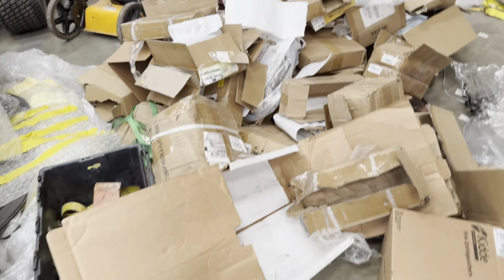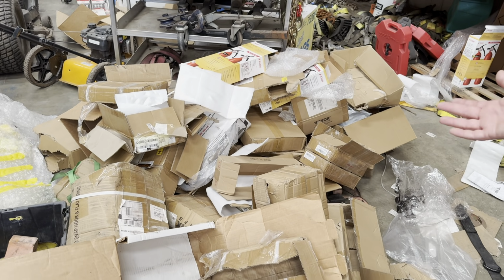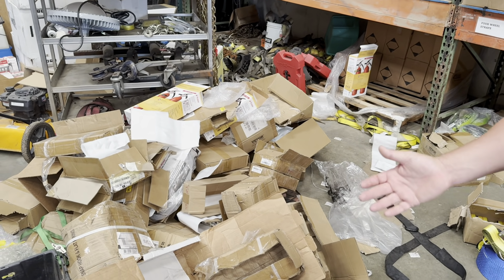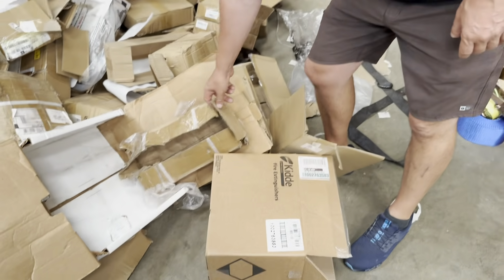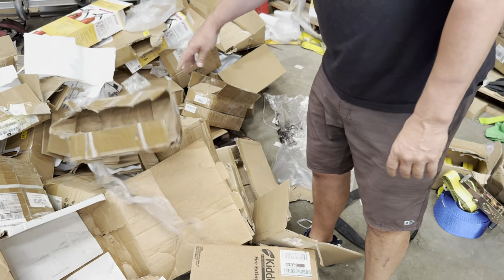This is what we go through in some cases, maybe in a few days' time, just getting enough gear put together to equip a tow truck. Unfortunately, it all comes in boxed up. We don't put it in their box because we want people to see what it is. So this would have been a chain. There would have needed to be 4 of these.